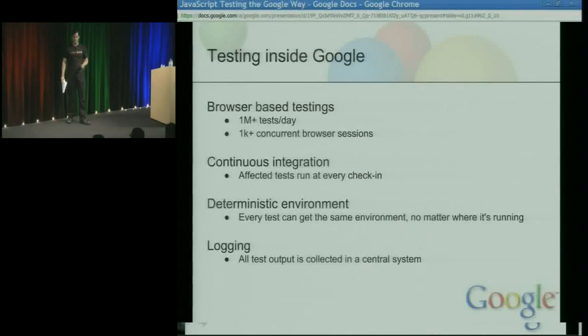Each of these tests gets a deterministic environment, no matter where it is. You're assured that the browser will start up the same way. You will have the same libraries in your Windows instance, the same libraries in your Linux instance. You will have a deterministic environment to work in that's basically hermetic. And then all of the logging from these is pushed into one central place to work off of.